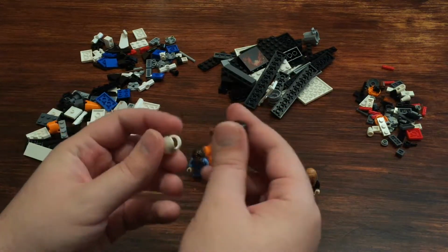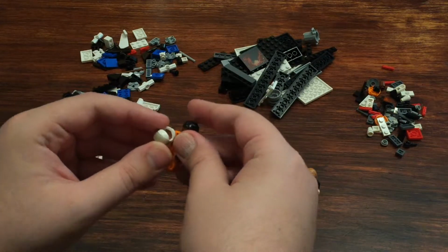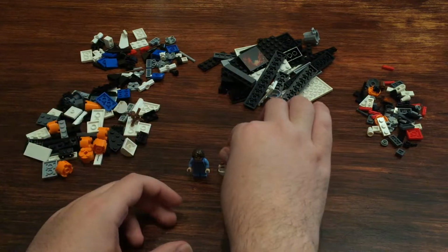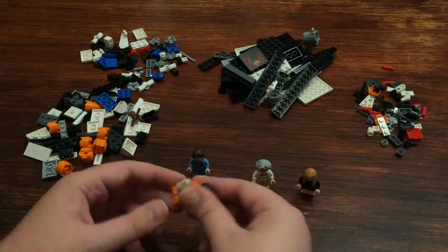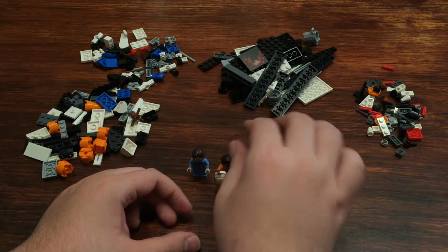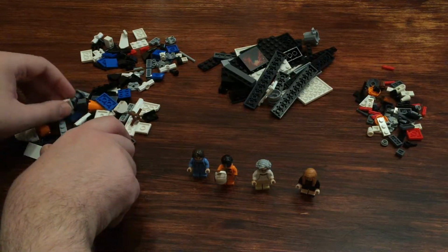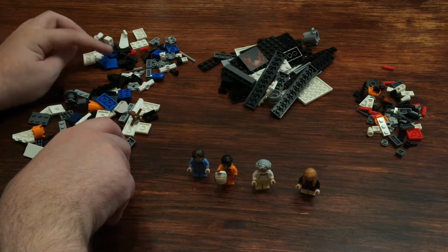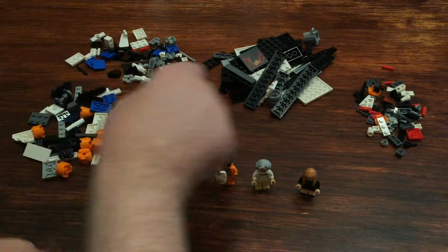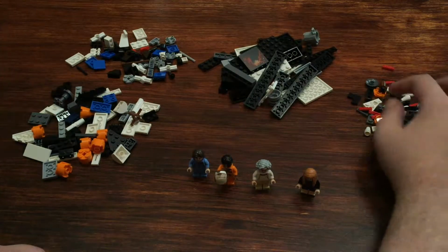It has kind of a loose grip. Makes her all front heavy. And now for the camera. Goodness.